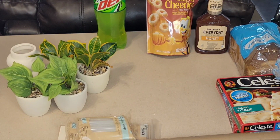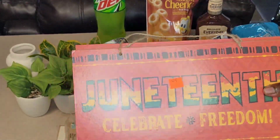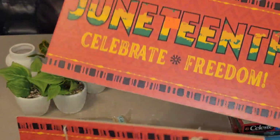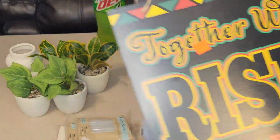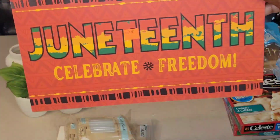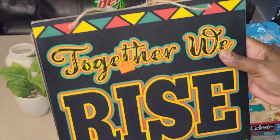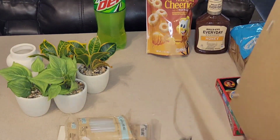Keep on watching. All right, so we're gonna go ahead and start off with the clearance things, okay? I was able to get some Juneteenth signs that were marked down to 50 cents. And I got two of these. And it says Juneteenth, celebrate freedom. Forgive me for not reading it. And then they had these, Together We Rise. Beautiful signs.